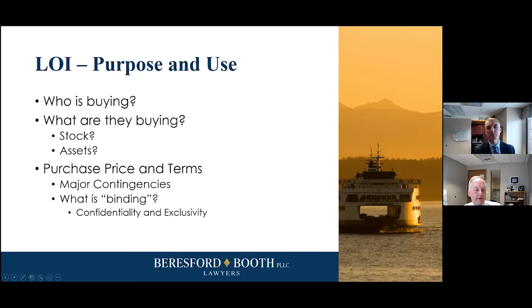But as you say, it really is important to distinguish that you've got an LOI that in large part you couldn't bring a breach of contract action on, but if the confidentiality and exclusivity, and there could be some other provisions that are binding, you are going to be able to, under the right circumstances.